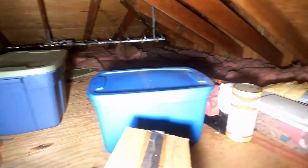All right, we're starting to clear the attic here. As you can see, a lot of the contents have been removed already. You can tell they're very active. All this will be cleared away here in a little bit, and then we'll start removing the insulation.